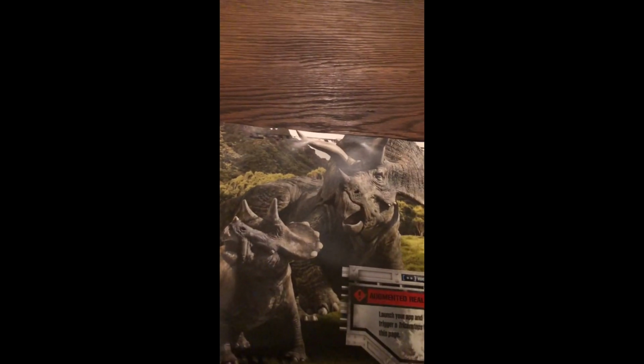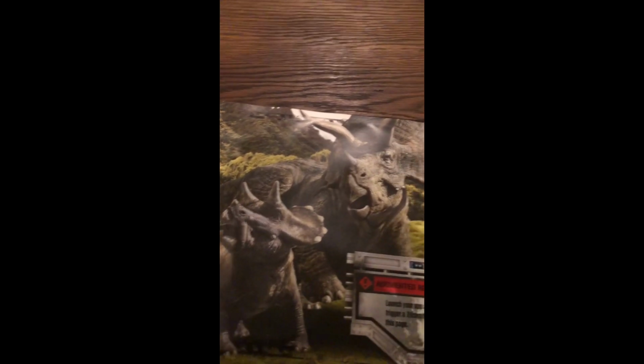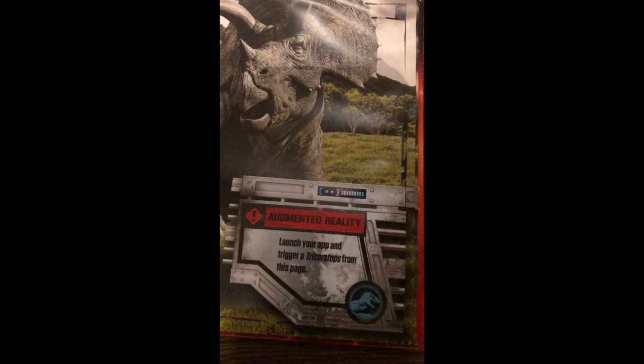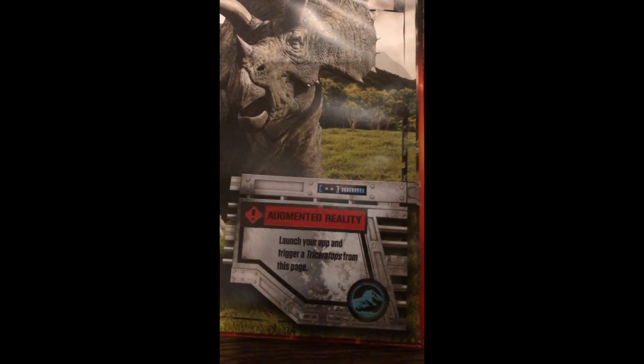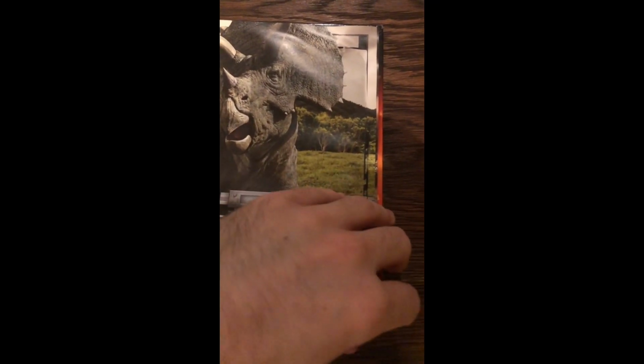But anyways, here's the render of the adult Triceratops and the juvenile one. Well, baby one, I'd say, actually. Scan this for the Triceratops, if you guys want to get the app. Anyways, off to the next page.